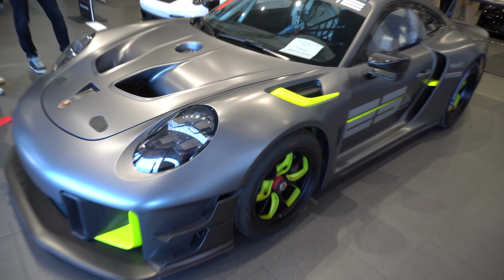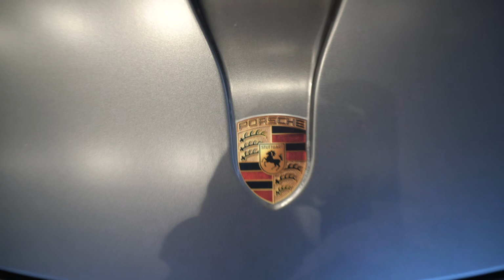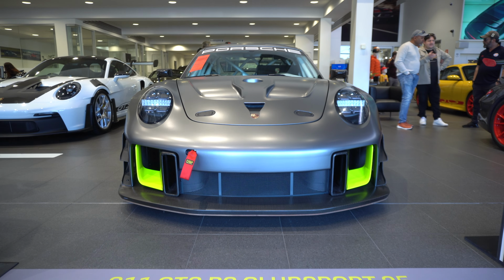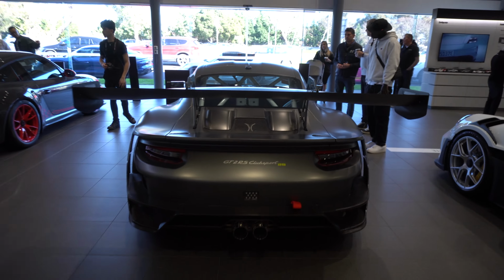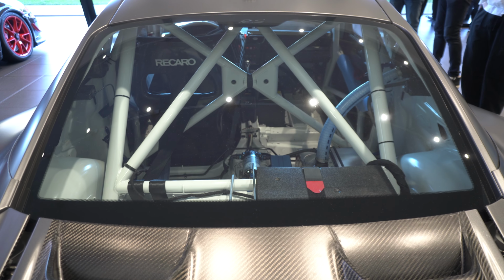We're down at Porsche Brighton. A good close-up view of this. It's got a nice decal on the front there. So that is the GT2 RS. Look at that. All ripped out on the inside. Very nice exhaust. And there she is inside.